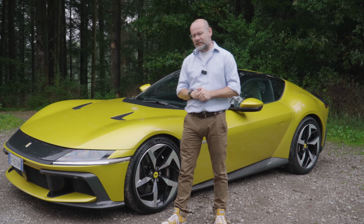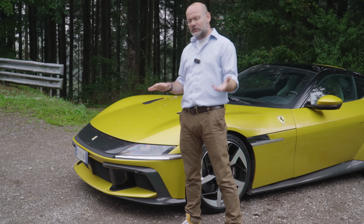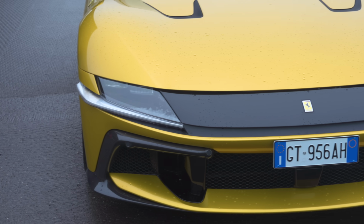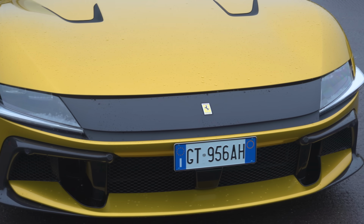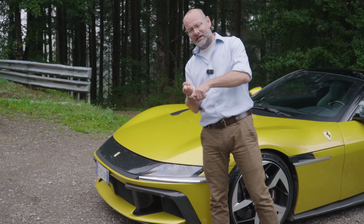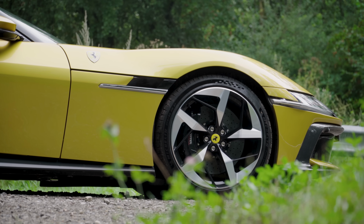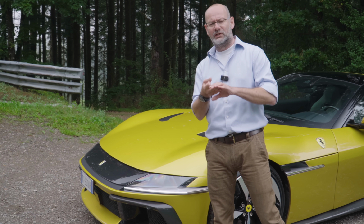Now I'll tell you a few technical details in a moment, but I do want to spend a little bit of time talking about the design, because the most notable part of it perhaps is this new front end, which is reminiscent of the 365 Daytona with this panel across the front. What Ferrari says it likes about it is it takes away any sort of facial expression. So there's no aggressiveness, no happiness, no sadness.